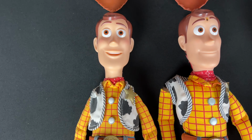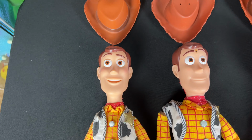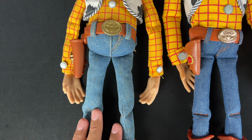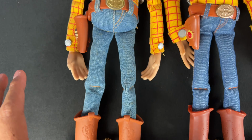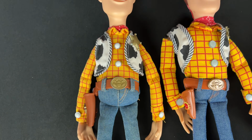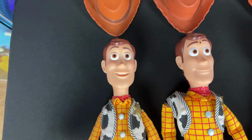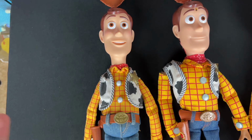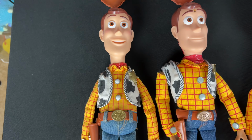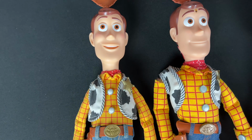It was the first one I ever got, and because he's so rare now with the real denim jeans, he's kind of like a priceless gem. And I would never modify him either because he's so rare now. I want to have something from the Thinkway Toys factory from that time, and to honor my first gateway into collecting Toy Story and Woody. So this is the very first one.